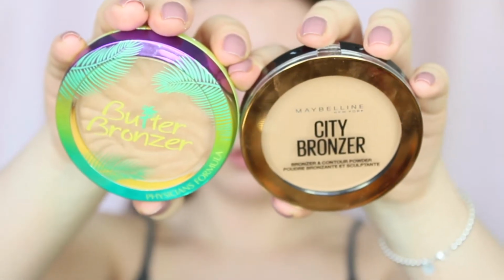I'm just gonna kind of carve out the cheekbones a little bit. Obviously, it looks super orange, like I'm not gonna leave it like that, but I'm kind of going for a very sculpted look, but then again, not really. I'm not even going anywhere today. It's fine.